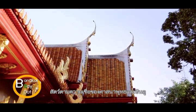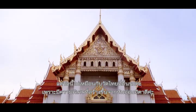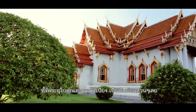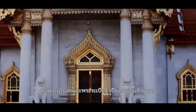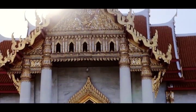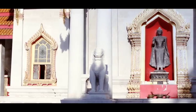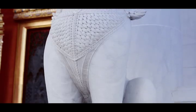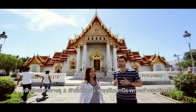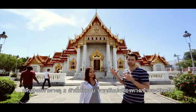A creature from Buddhist and Hindu tales. You'll find chofas in many Thai temples. What you won't see in many Thai temples is the highest quality Italian marble. You see, this whole building and everything in this courtyard is solid marble. And you might have noticed these ferocious looking lions, or singha as the Thais call them. They're responsible for standing here and guarding the entrance to the ordination hall.